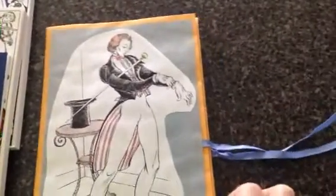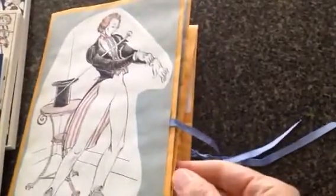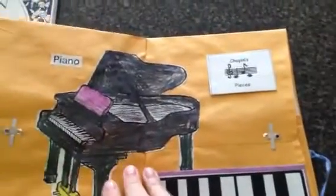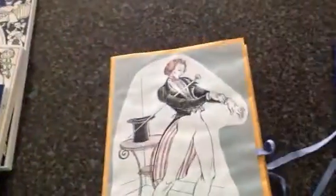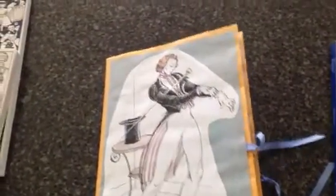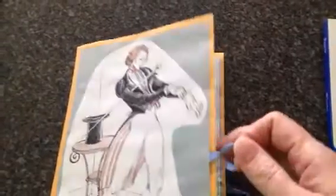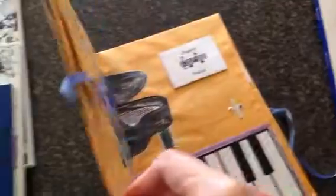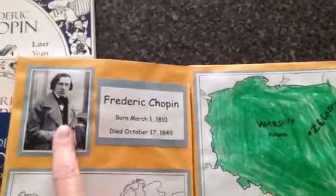And what I decided to do for this particular lap book was use the big yellow envelopes, see? And I just took 2 and I folded them in half, and I believe I stapled them or somehow I connected them. It's been a while, people. And then I went ahead and I made a front cover for him, and I glued in some ribbons so we could tie it. And then on the first page, I just put some information. As you can see, there he is.